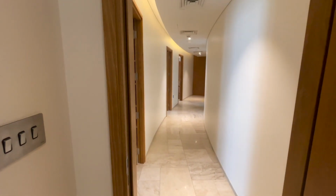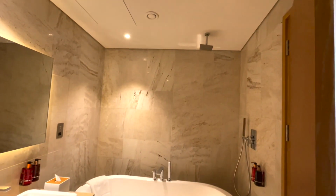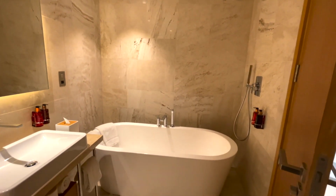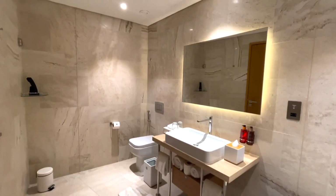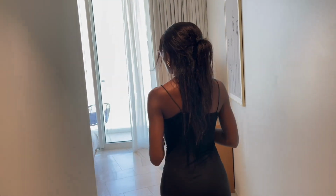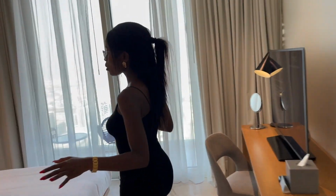Here we go. So this is the farthest bedroom. Here we have the washroom area. This is the farthest bedroom, and this is how it looks. I think also this one is the smallest one. We are here to show you the master bedroom.